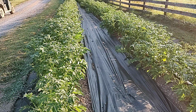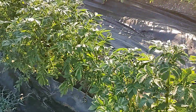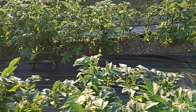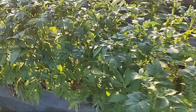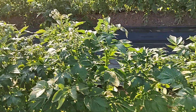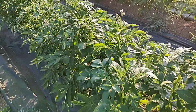Good morning. I wanted to show off my potatoes. As you can see, they have gotten super tall. They literally are almost to my waist. Yes, I am short, but still, they've grown really well. And these are the Yukon Gold potatoes. And they've started to bloom, which means I have little potatoes setting on.